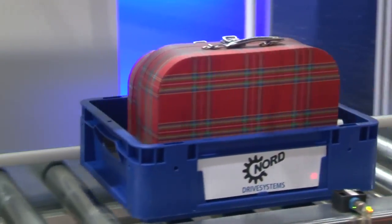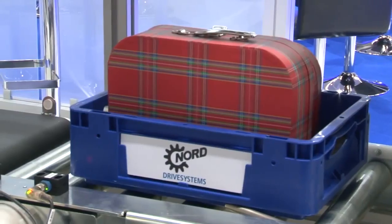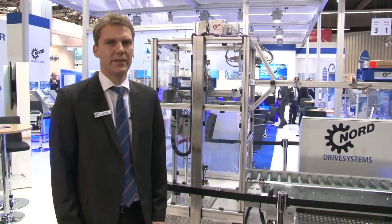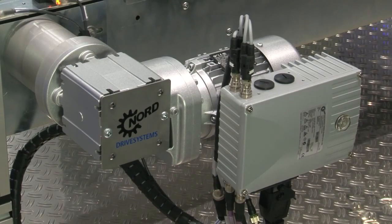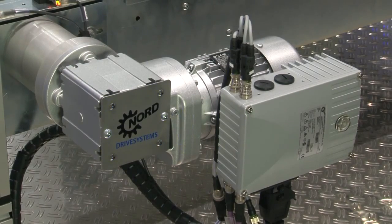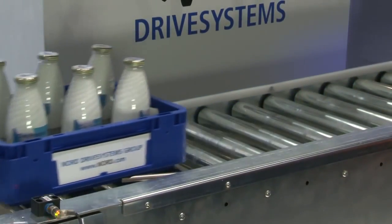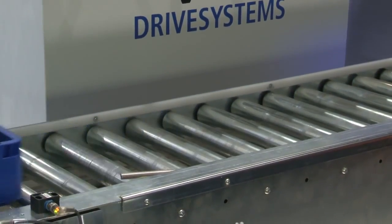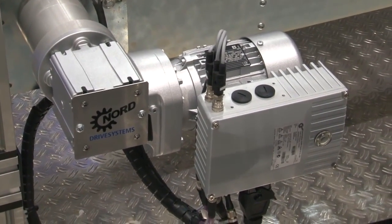And those again are driven by motor-mounted or by wall-mounted inverters. For the elevators, we have decentral starters. The roller conveyor is driven by a 2-stage helical bevel gearbox with a motor-mounted inverter. The inverter is the model SK180, which is typically used for horizontal conveying applications.